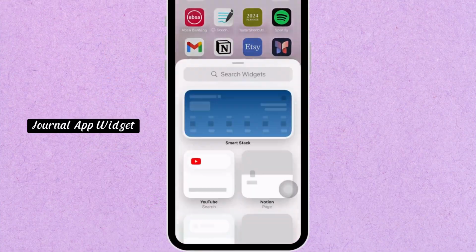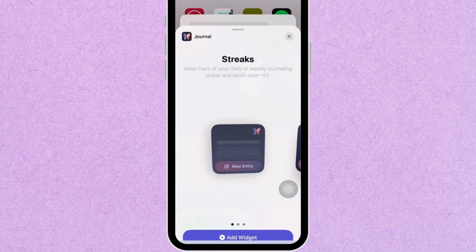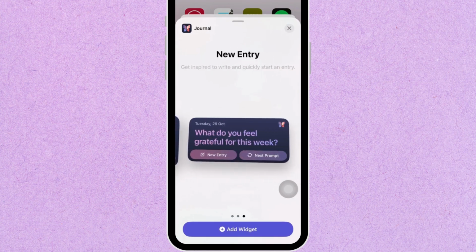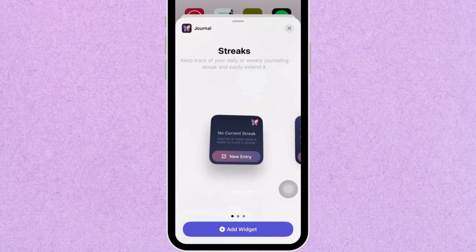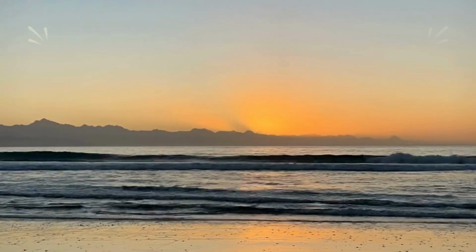If you enjoy the Journal app, you can now add a widget to your home screen, which allows you to see what your current streak is. You can also have writing prompts that change throughout the day, so you can reflect on what's going on in the moment.